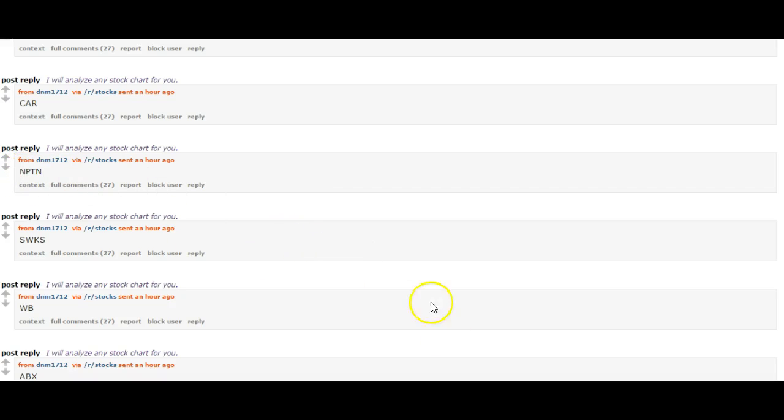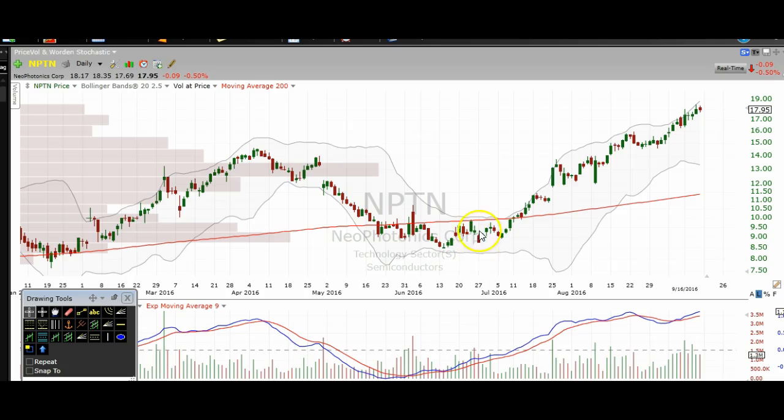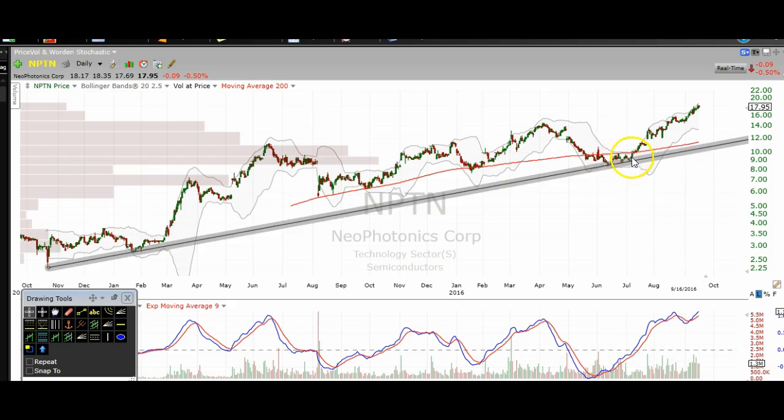Next, let's take a look at NPTN. NPTN, definitely a bullish stock here. Nice uptrend line. Right here, here's a touch, here's a touch, here's a few touches right here. Definitely a nice uptrend line. And some of you might be watching this and you'll be like, how did you know that there was an uptrend line? Well, it's just watching enough charts, you're going to be able to do the same thing. So when you look at 500 plus charts a day, you're going to be able to do this very easily on your own. Okay, so nice uptrend line, lots of touches.